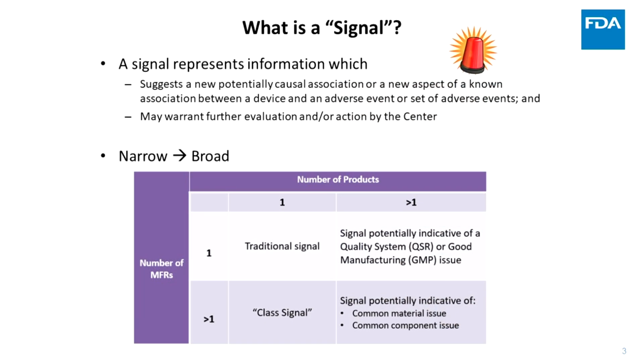A safety signal is information which suggests a new potentially causal association or a new aspect of a known association between a medical device and an adverse event and might warrant further evaluation and/or action by the center. Multiple factors play into determining whether new information represents a signal. These include what is already known or expected in terms of risks and their rates, the severity of the underlying condition, the device's benefits, and the risks and benefits of alternatives.